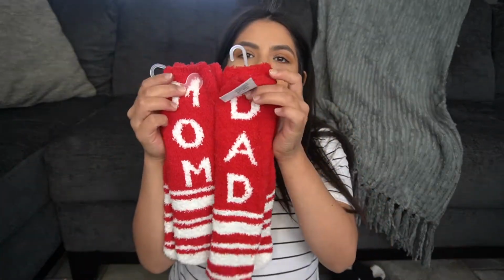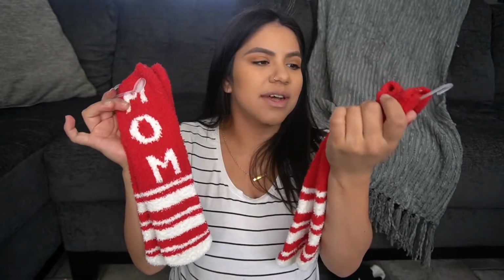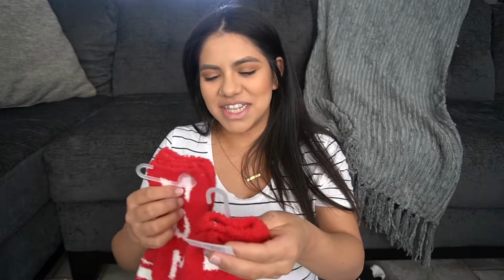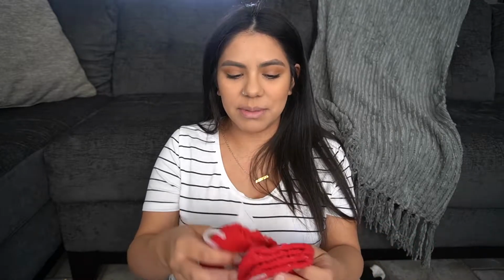And I had also brought these too. I thought these were super cute. My sister's mother-in-law had actually bought these for us, and it says Mom and Dad, so I thought it would be cute to take a picture with these for John and I, just because it's our first day that we're going to be parents.